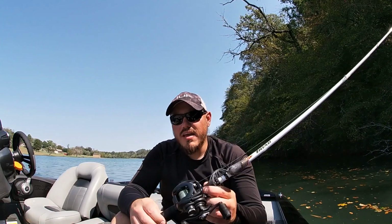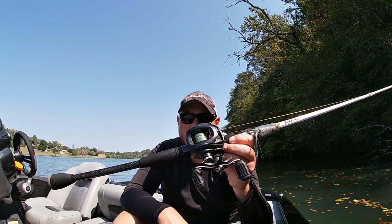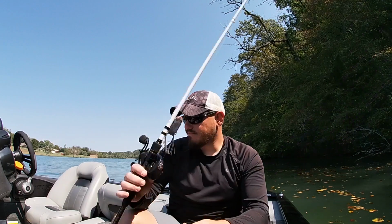I am throwing it on braid, and the reel that I've got this on is a Daiwa Tatula 100 XS. This is an 8.1 to 1 gear ratio. I like a high speed reel for this application too, and any topwater for that matter, just to be able to pick that slack up and be more efficient with it.